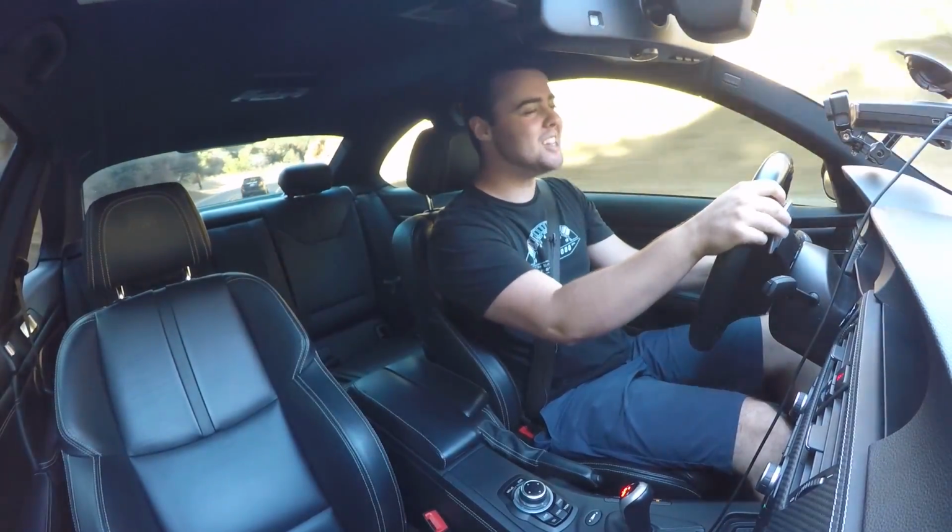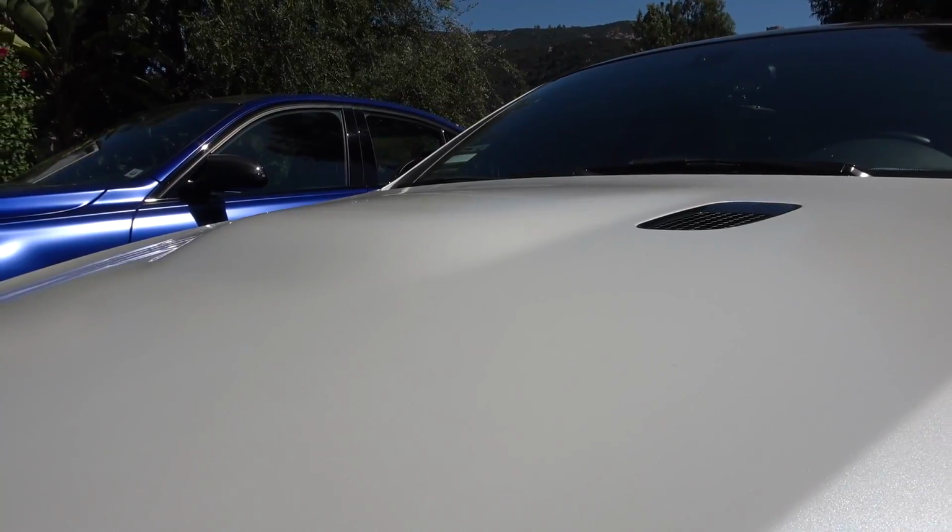View over the hood is really unique as well. We have that massive power dome on the hood. It's actually more than just cosmetics. They needed that bump in the hood to fit that massive V8 inside of the engine bay. But you get to see that power dome and the two vents on the side as you peer out through the front window. Such a sweet driving position.